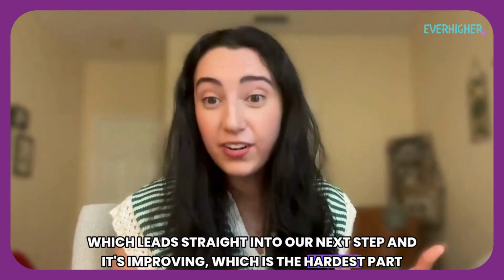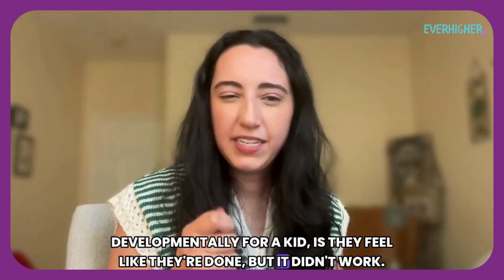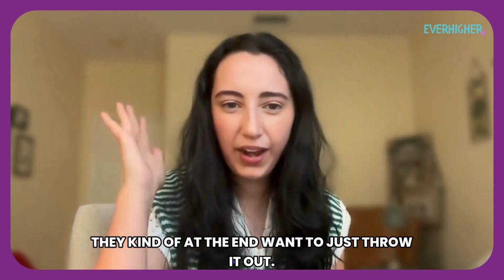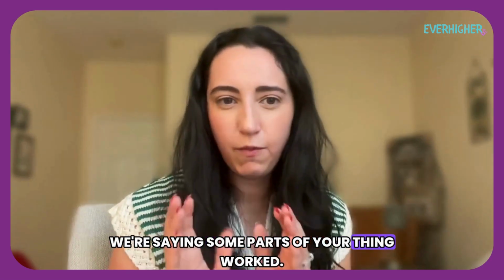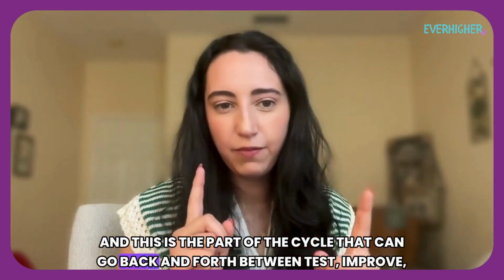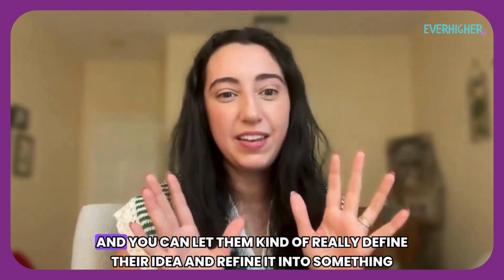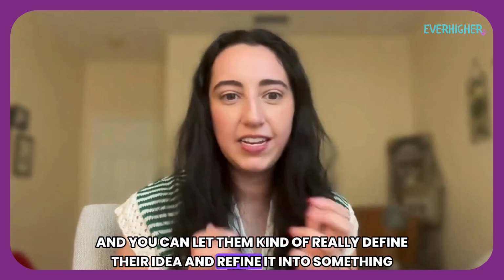improving, which is the hardest part developmentally for a kid. They feel like they're done, but it didn't work. And so now they have to figure out, they kind of at the end want to just throw it out. But that's what we're trying to get them not to do. We're saying some parts of your thing worked, some parts didn't. How do you improve it to make it better? And this is the part of the cycle that can go back and forth between test and improve as many times as your sanity would allow. And you can let them really define their idea and refine it into something that works.